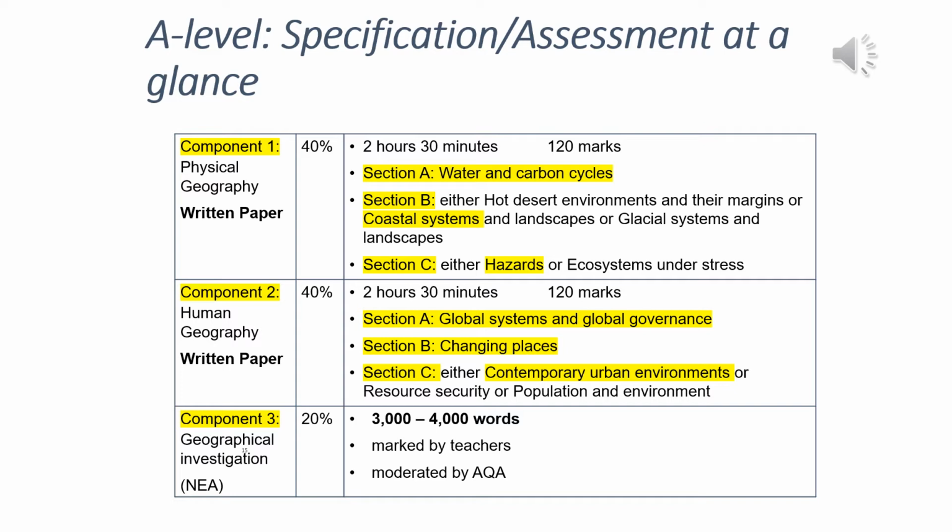You write independently and conduct all the data collection, write up, assessing, analysing, all of that kind of thing. And that is marked by me as your class teacher. Then it is sent off to AQA to be moderated and quality controlled to ensure that it is representative of what I've said. And that accounts for the final 20% of the A-level.